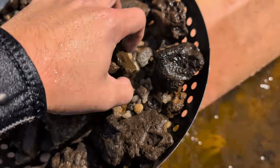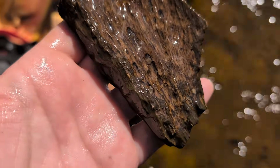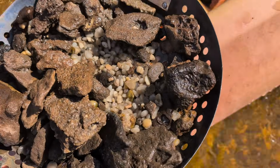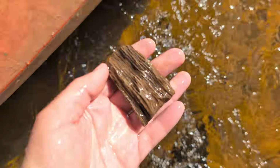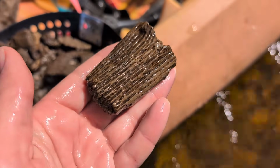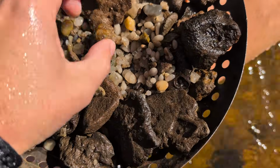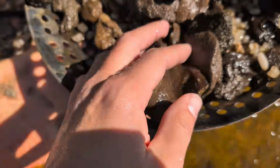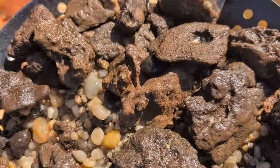Oh, that's wood right there. Oh, yeah. Oh, that's so cool. I like that piece a lot. Let's see. That more wood. Oh, yeah. That's gorgeous right there. Look at that. It's crazy just how much there is once you get in it. Not seeing much else in here other than quartz pebbles, but heck yeah, we'll take that.